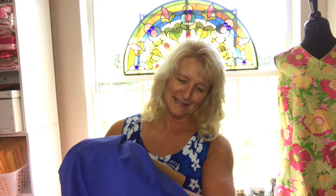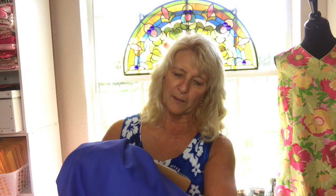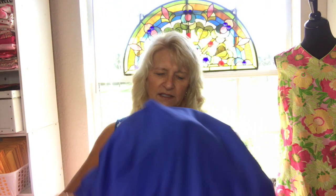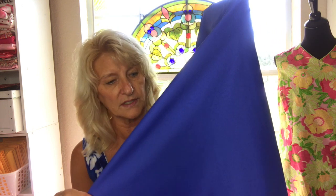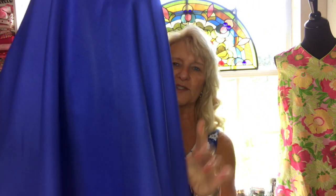This one is a crepe, and I think this is probably dazzling blue. Yes, dazzling blue, 58 inches wide. It is just a poly crepe, 100% polyester, originally $9.99 a yard. There are 6 yards on these bolts of fabric, and I've counted, and it looks like about 6 yards. So yeah, oh, that blue, it is so vibrant.